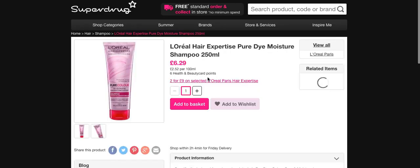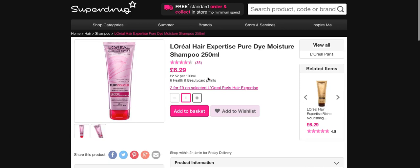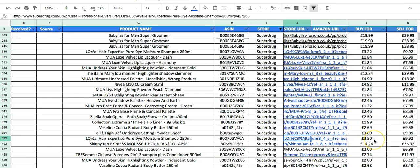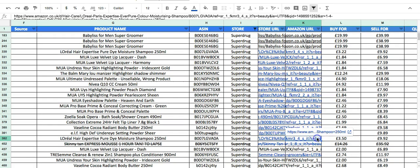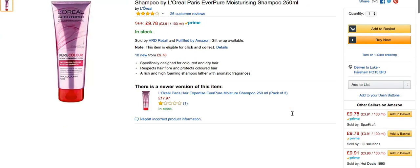It is £6.29, but actually it's two for £9. So you would not have got this in the scan. So obviously £9 divided by two, and I'm using the calculator just to make sure it's correct, £4.50. Okay. So back to the sheet. You can see that I did purchase it for £3.50 at the time, and it's selling at that. Well, okay, it's not huge anymore. So let's have a little look.